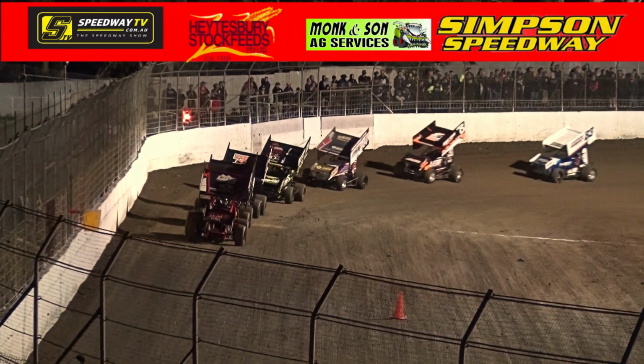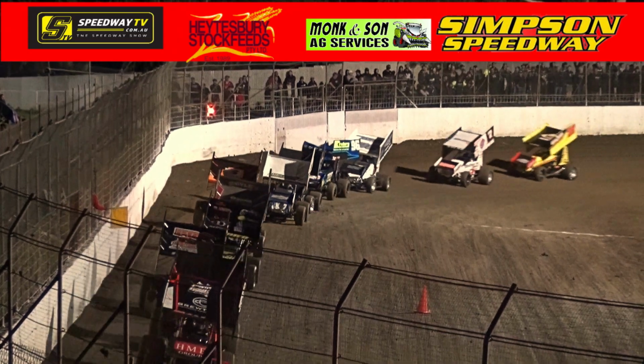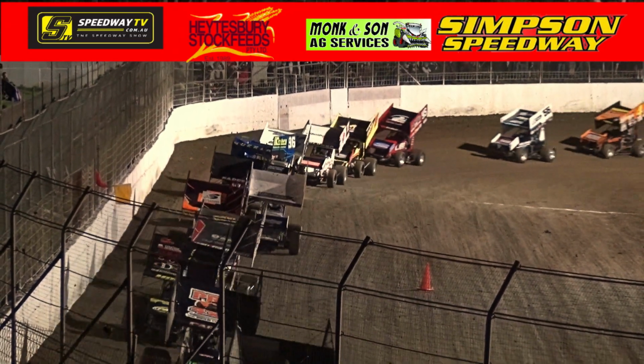Alright, here we go. On a restart, Brett Milburn will lead them around to that little orange car in the middle of the track. I know everyone knows about it, but for those of you that don't, you can't pass the car in front till you pass that restart cone.